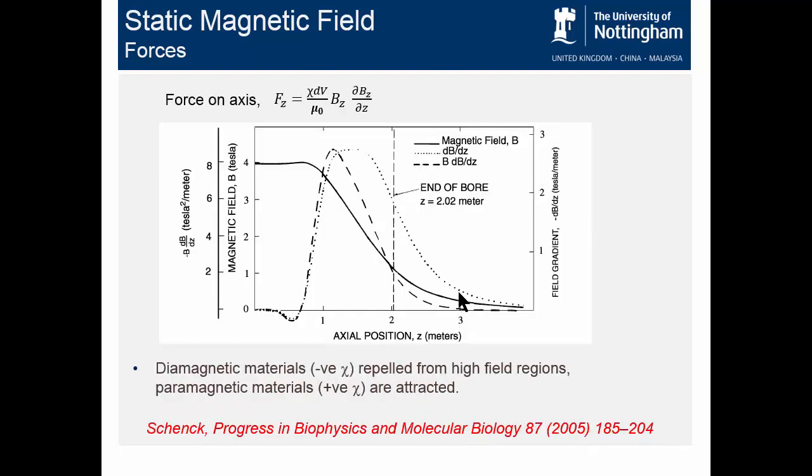So if we take a 4 Tesla system, which is described nicely in this paper by John Schenk, then if you look at the magnetic field, obviously that's very uniform in the middle of the magnet, and then it drops off. So correspondingly, the gradient of the magnetic field is sort of 0 in the middle of the magnet, and then increases as we get to this region of rapid field change, and then drops off more slowly. So the product of the field and the gradient on axis in this case has a quite strong peak here, and on this system takes a value of about 8 Tesla squared per meter. So anything watery that's placed here is going to experience a repulsive force which tries to push it out of the magnet as opposed to being pulled into the magnet.